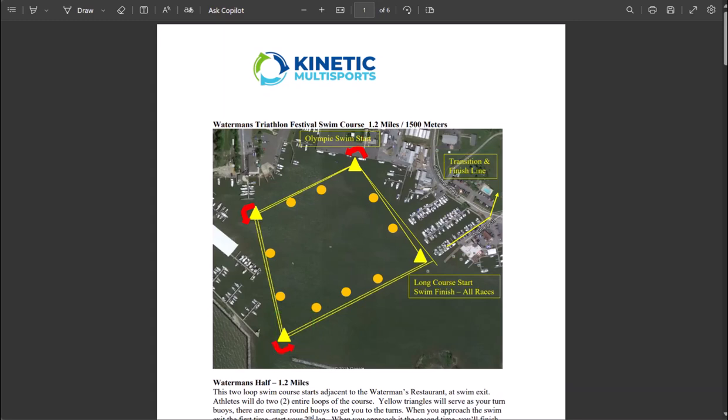Another thing to note is you should be sticking with your pack up until this point in time. And once you hit this section, then you can kind of make your own, hedge your bets a little bit. But if you have a group and you're working well together and the pace is good, what I would do is actually stick with them for another leg over here before you really put the pedal to the metal here.